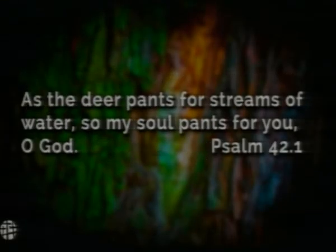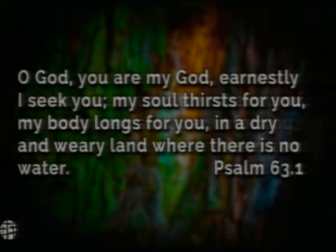Listen to David. As the deer pants for streams of water, so my soul pants for you, O God. Or how about this in Psalm 63? O God, you are my God. Earnestly I seek you. My soul thirsts for you. My body longs for you in a dry and weary land where there is no water.